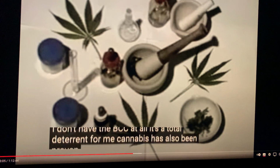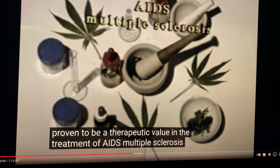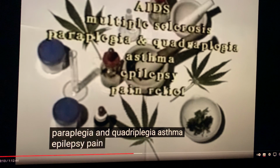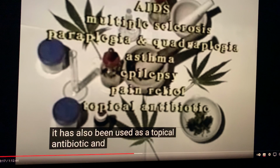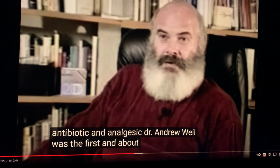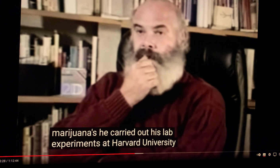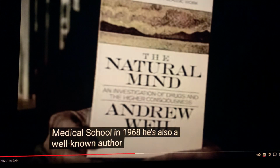Cannabis has also been proven to be of therapeutic value in the treatment of AIDS, multiple sclerosis, paraplegia and quadriplegia, asthma, epilepsy, pain relief, and other ailments. It has also been used as a topical antibiotic and analgesic. Dr. Andrew Weil was the first and about the only independent researcher to ever get permission to study marijuana. He carried out his lab experiments at Harvard University Medical School in 1968. He is also a well-known author.